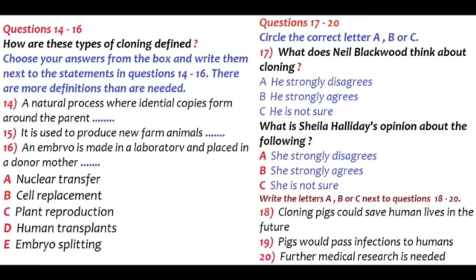Sheila Halliday, a leading transplant surgeon, does not share his view. She believes that although it is possible to use pig organs in humans, there are very real dangers. Halliday points out that diseases and infections could be passed from pig to human. Of course, she does not yet know this for certain, which is why Halliday strongly advocates that more scientific research be done. She firmly believes pig organs should not be used in human operations until these findings are made public.